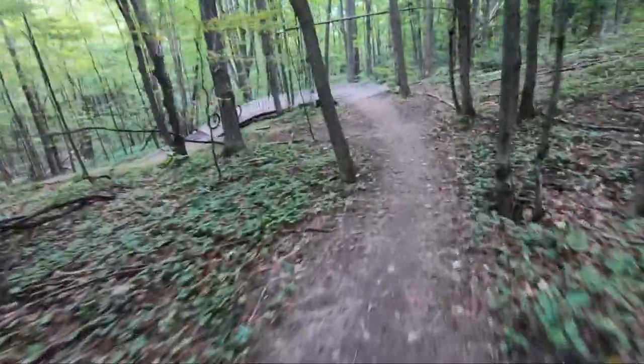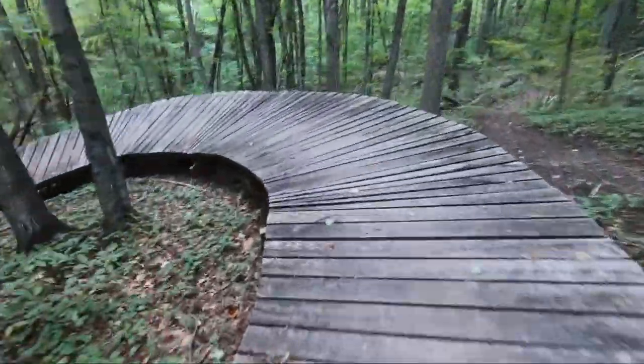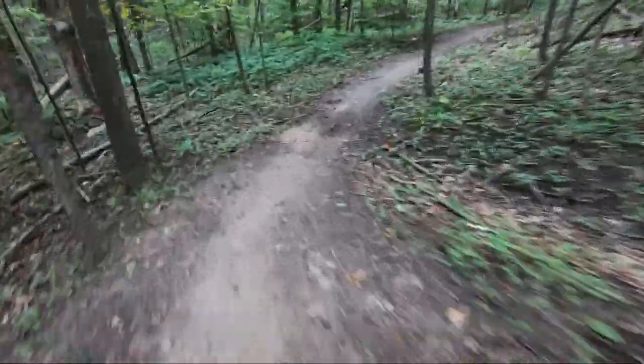So this trail has some pretty good little features on it. Looks like it's been very well maintained. The first part, as we're going up this hill, has a couple of little wooden bridges. This little cool U-turn wooden berm is really neat. I've never ridden anything like that before. Of course, like I said, I'm a new rider. You good? Berm up.